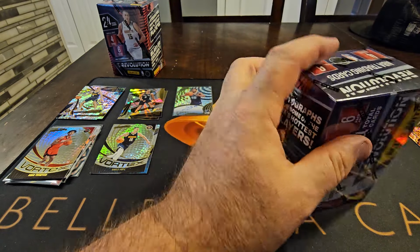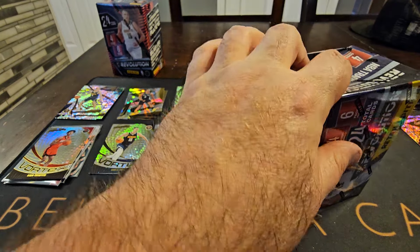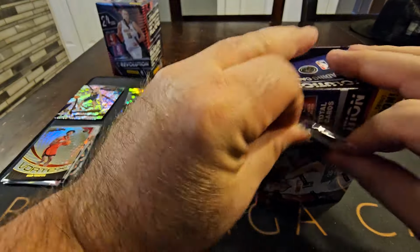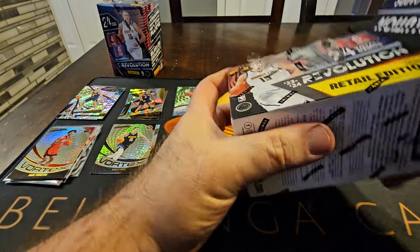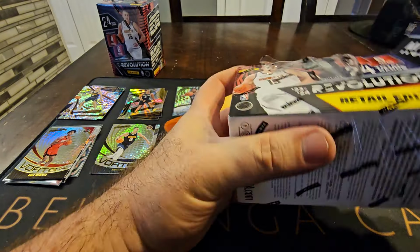Now, these are the boxes I got. They had a bunch of these at Walmart. I just picked two. Barnes & Noble, they only had two left, so I grabbed those two. I watched Sky B. He said he bought eight. Cleared the shelf at Walmart. Did not get one auto.